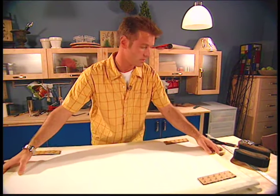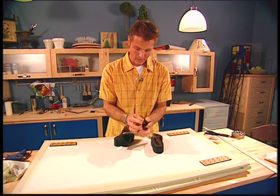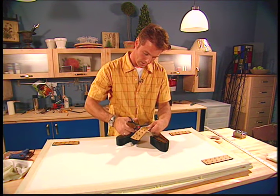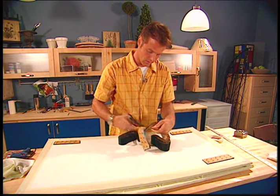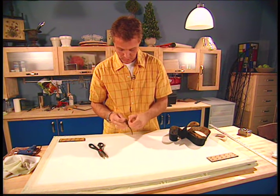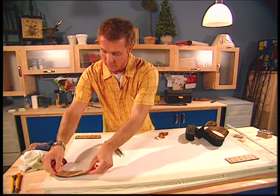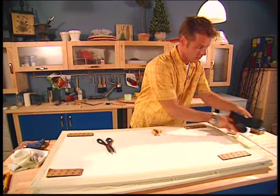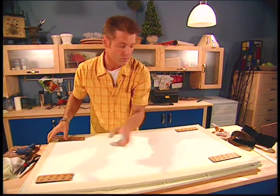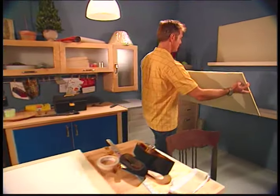Now to adhere the panels to the wall, we'll be using the self-adhesive Velcro. For this, the trick is to match the two ends together and, with our scissors, cut it to the desired length. And you can peel back one side, exposing the adhesive. What you want to do is attach one to each corner. Now from here, you can peel the backing off of each one of these, exposing the adhesive, which will then attach to the wall.